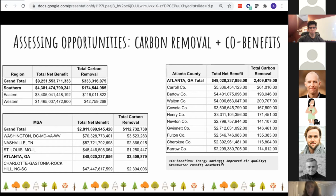I guess for folks on the call that maybe don't know as much about reforestation, when we say co-benefits, it's the benefits outside of just carbon reduction.